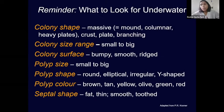Polyp size, we'll look at whether they are small, whether they're big, whether they're outies or innies, whether they're interconnected or not. Polyp shape. Are they round, elliptical, irregular, Y-shaped, or all of these, like in Dichocoenia stokesii? We'll also look at polyp color, and I did discuss yesterday that I tend to not focus so much on color because it depends on the person. What might be brown to you might look tan to me. So although it's an indication of a species, I try to leave it as a last resort. So are they brown, tan, yellow, olive green, red?